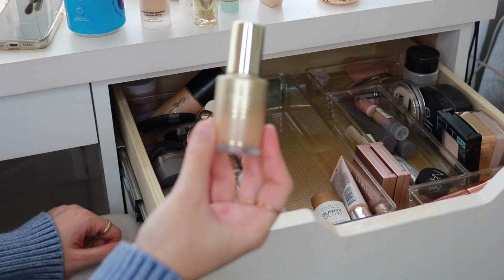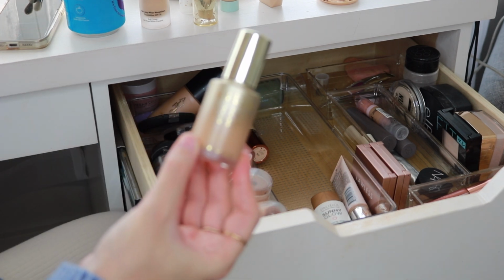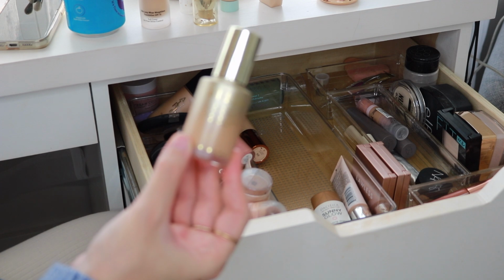I am also gonna get rid of this Stila Aqua Glow Serum Foundation finally. It is really beautiful. It looks pretty and glowy on the skin.